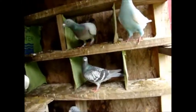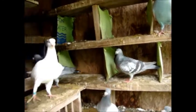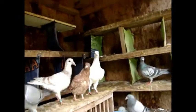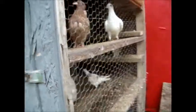And they're coming right back in. And see, there's not even any food in here, and she's coming back into it. And they think I'm going to feed them or something. Well, I mean, I am going to feed them, but they think I'm already feeding them. I'll go ahead and put them away though. Alright, I got my food now.